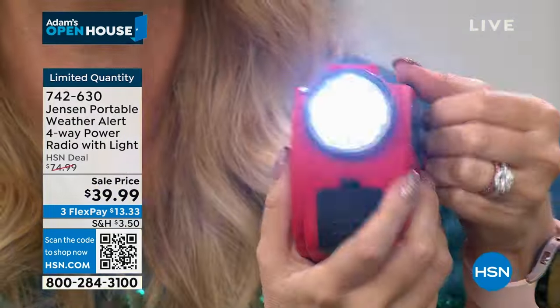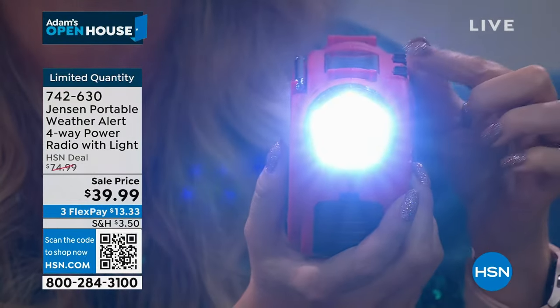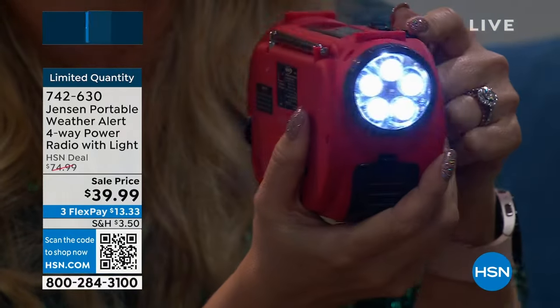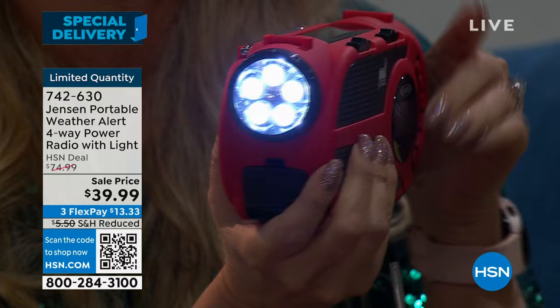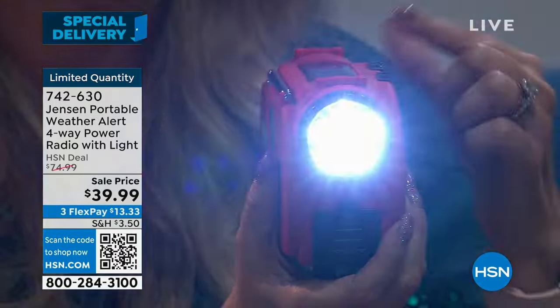But again, super lightweight, portable, and has all of the great features. So if you need that flashlight, rechargeable battery for that, I know we're lowering those studio lights for you to show you. This is super, super bright, illuminating all the way across the studio here. I can see it reflecting off the cameras right there. You also have this really great siren as well. And that siren activates the blinker on your light.